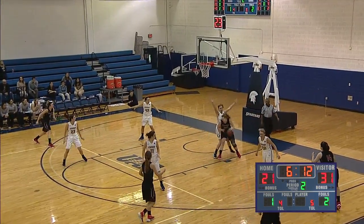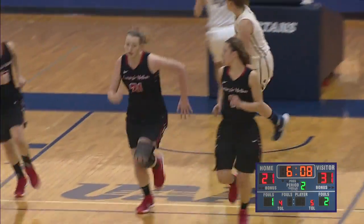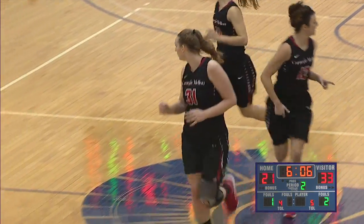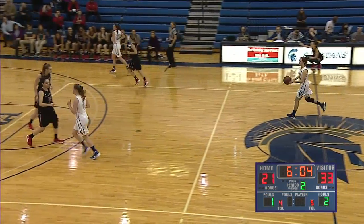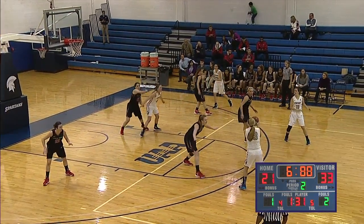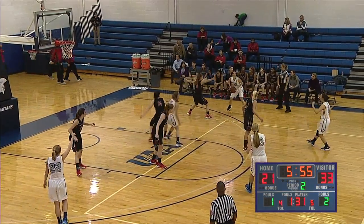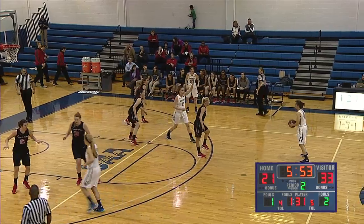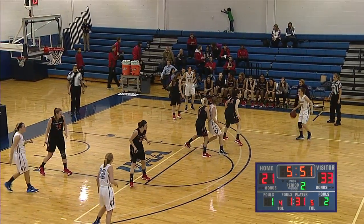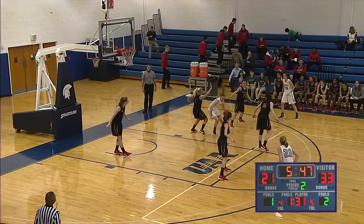Carnegie Mellon, the Tartans out of Pittsburgh, go inside to who some think will be maybe the top player in the country this year, Lisa Murphy. Murphy with her first basket. Actually, that's her second basket from the field. And she drew 3 white uniforms right there, but still, they're just an unstoppable force on the block. Inside 6 minutes to play.